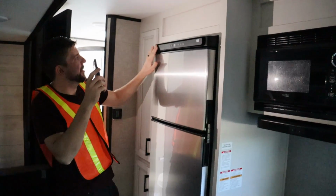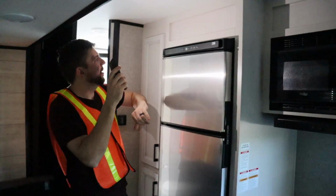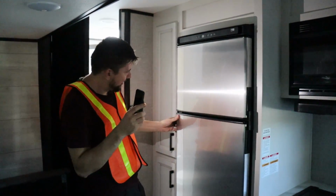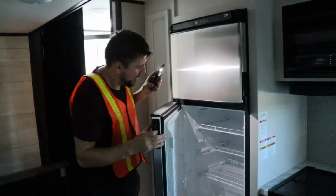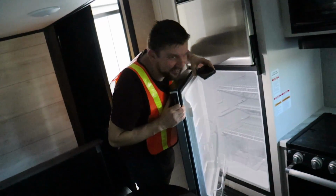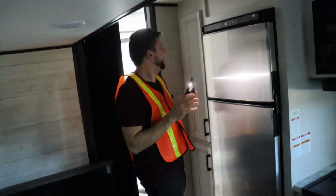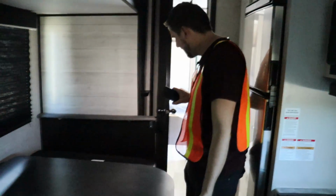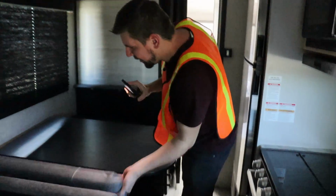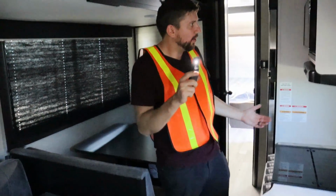Refrigerator looks really mint. So different levels, I guess. I don't know. Maybe it's the whole gas / electric and stuff. I just hope it's clean. Yes, look at that, guys. Brand new. Awesome. What a find. I love when you find nothing inside. So nice. A little dinette right here. So probably becomes a bed / table to hang out with. You've got your stove, microwave.